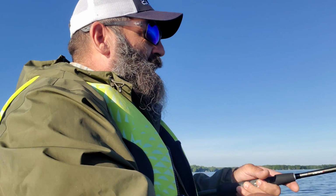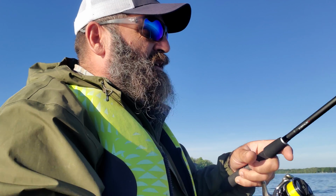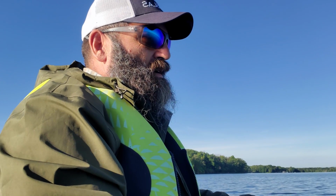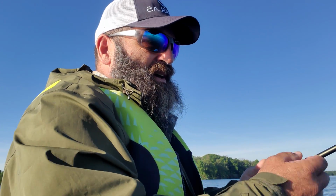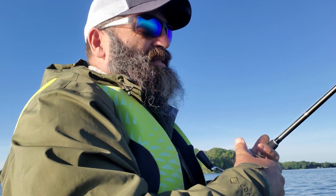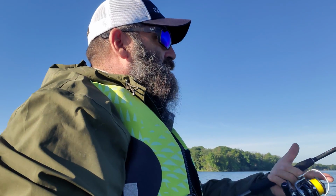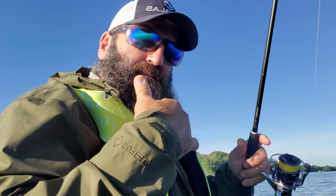Now, since I've got these new reels, these are 30 series Lew's Hyper Mag spinning reels. They're 6.2 to 1 gear ratio, so it's a little bit faster. And I know one thing that I'm finding. The other day when Don and I were out fishing these, he was fishing a worm on his and I'm fishing plastics.